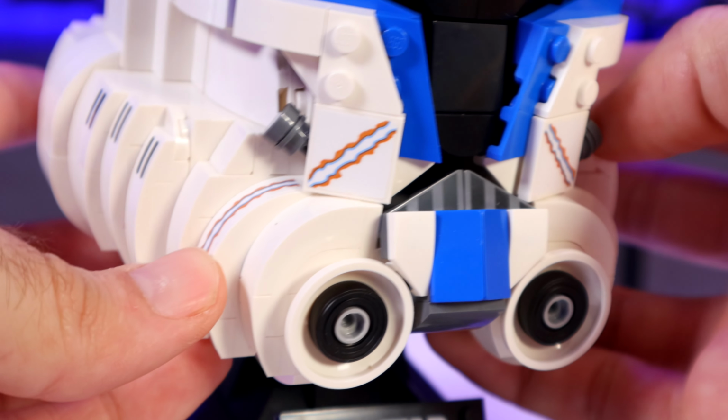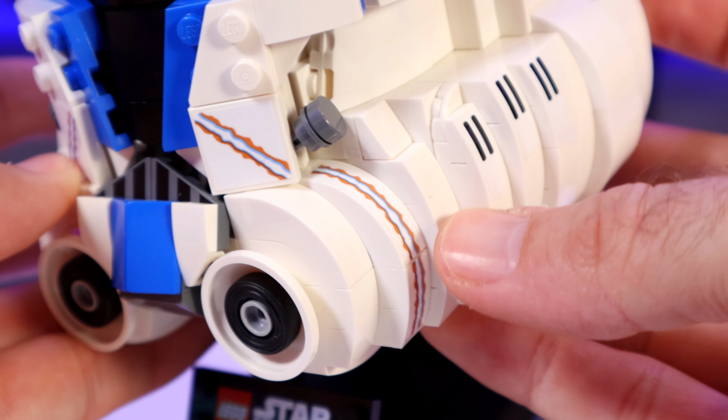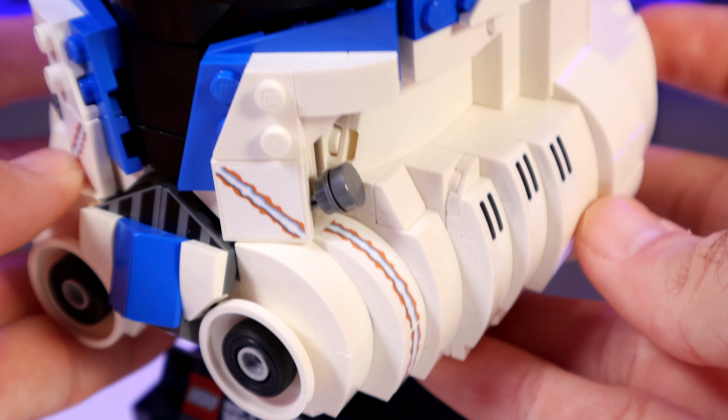The saving grace of this particular section, thank the maker, I suppose, is that it's a printed piece, which is amazing and unexpected given that every other detail on this set is a sticker, and again is glaringly inaccurate.